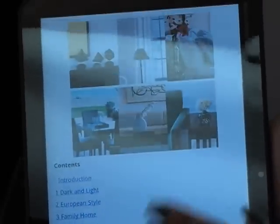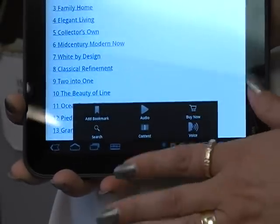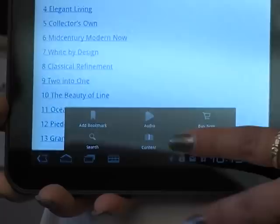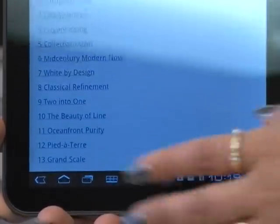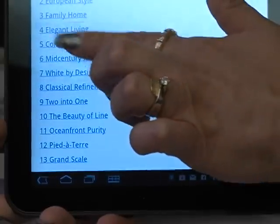If I want to take notes or do something like that, I can click down here on the little grid. And it allows me to put in bookmarks. I can search for text. Some books have a voice, and you can elect to have it read to you. I'm not going to, this book doesn't have it in it. The chapters are hyperlinked too.